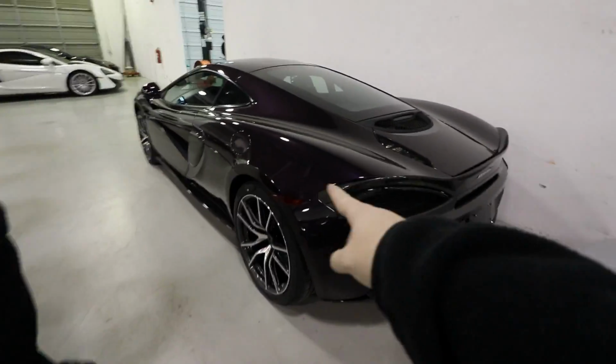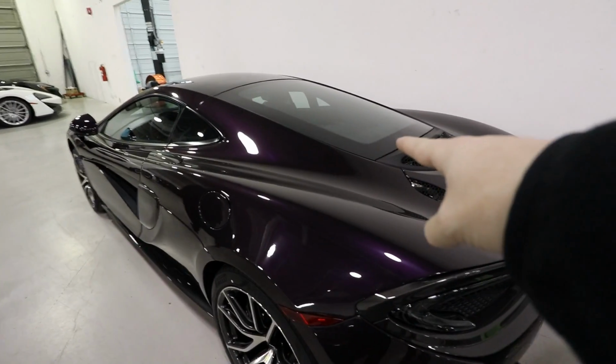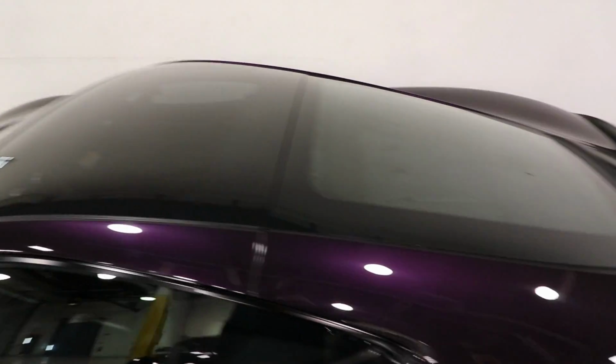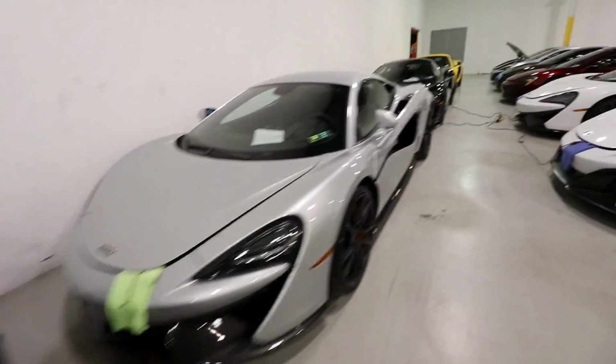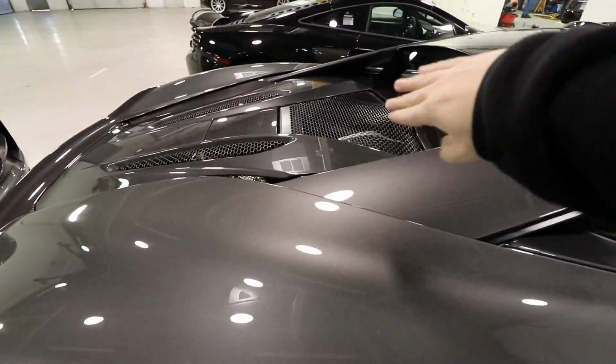This isn't Malvine, right? What do you say? Cobalt violet. It's a GT. So you have a glass roof, and then it just continues a sloping roof line. I think, personally, the GT looks better. Is the GT cheaper than the regular 570? If you look at the back of the regular 570, see how it cuts down and goes out.